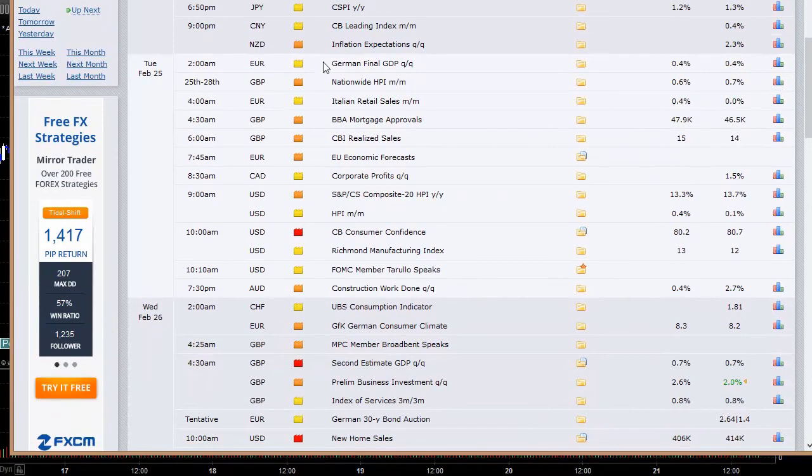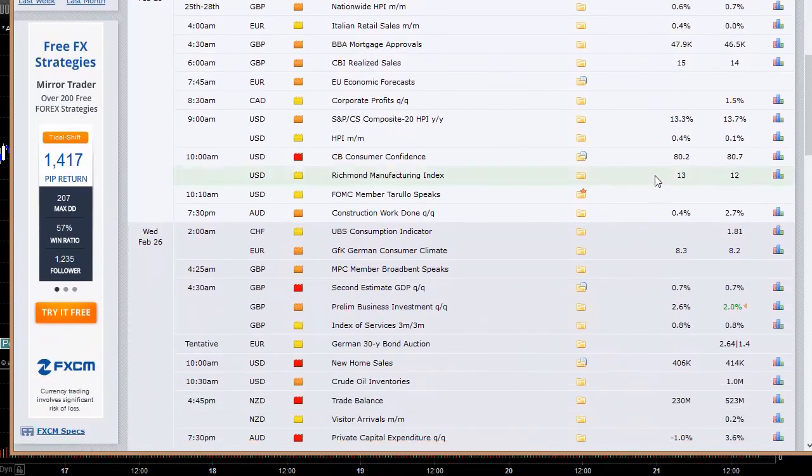Going into Tuesday, we've got the German final GDP for the fourth quarter. We got nationwide HPI out of the UK, Italian retail sales, BBA mortgage approvals out of the UK, CBI realized sales out of the UK. We've got economic forecasts out of Europe, corporate profits out of Canada in the morning. Here in the U.S., our HPI, consumer confidence number, Richmond manufacturing index, and a speech from a Fed member.